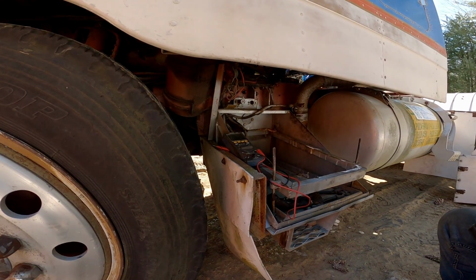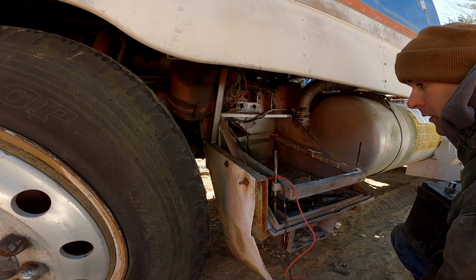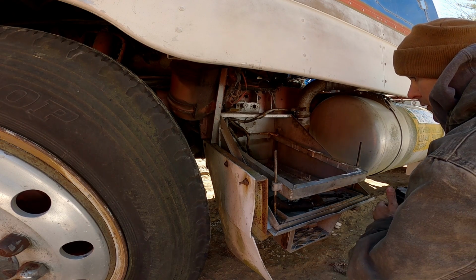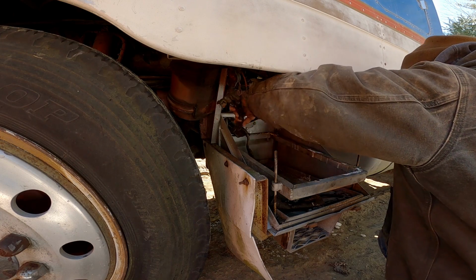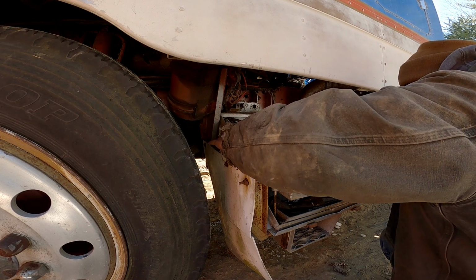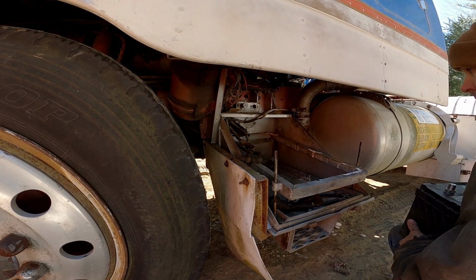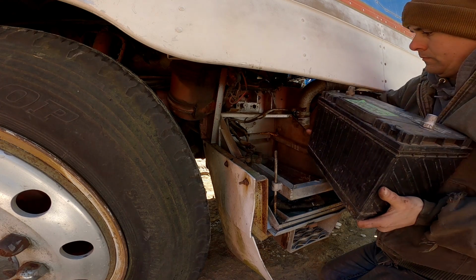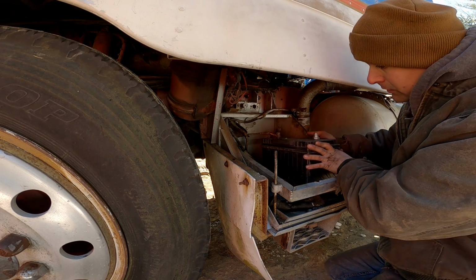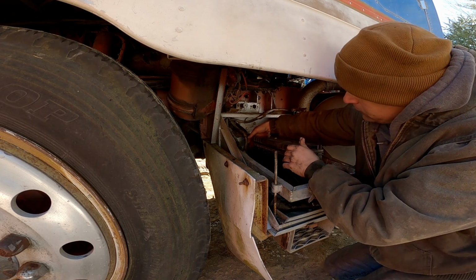All right. See if we can get this in here. Don't mess too much up. To ground, so the positive on that side. Let's get these over here if we can. Okay, let's do this.